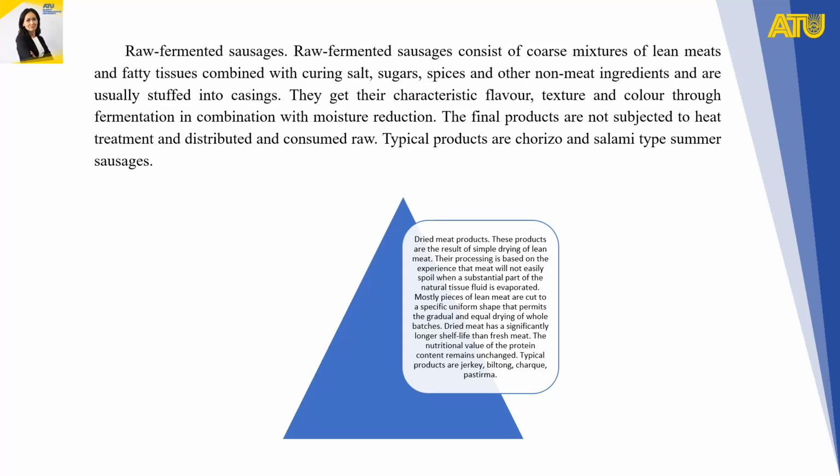Dried meat has a significantly longer shelf life than fresh meat. The nutritional value of the protein content remains unchanged. Typical products are jerky, biltong, charqui, and pastrami. Here in the picture, you can find all these types of meat products.